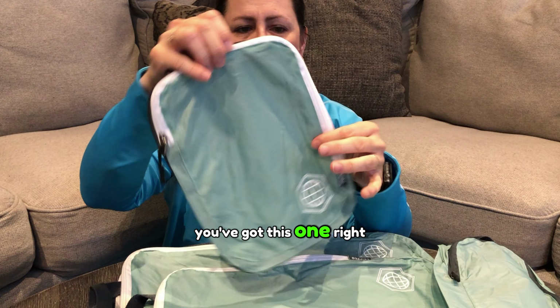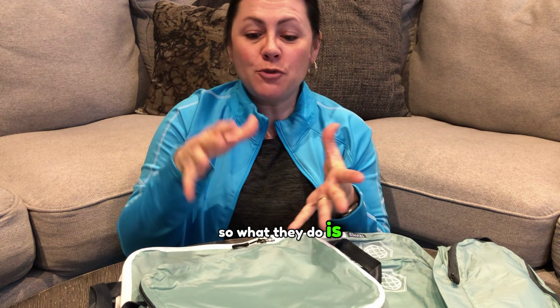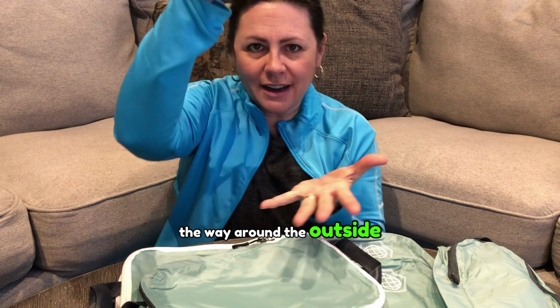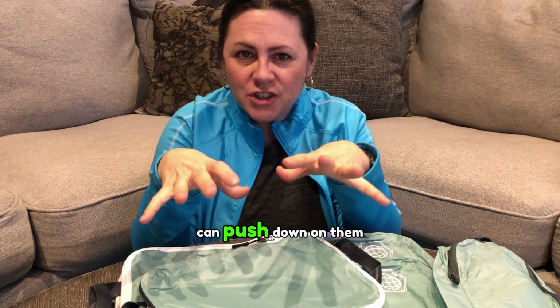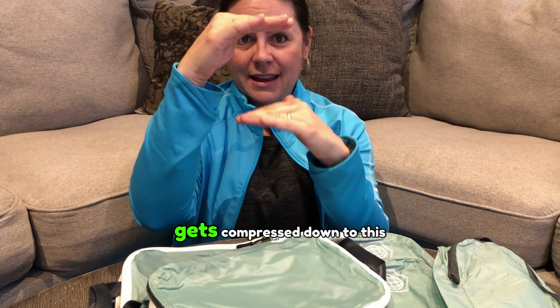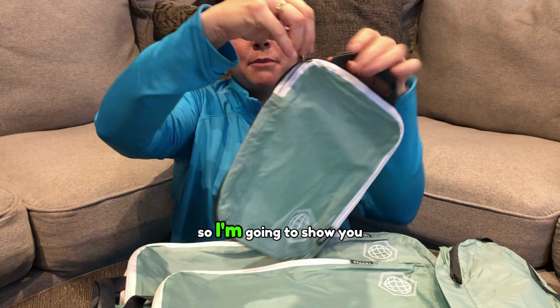So you've got this one, great little bag. You've got this one right here. These are compression packing cubes. So what they do is you fill them full of clothes, and then the zipper that goes all the way around the outside actually compresses them. So you can push down on them, do the zipper up, and then a package that was this wide gets compressed down to this. So you can imagine how convenient that is in your suitcase. So I'm going to show you.